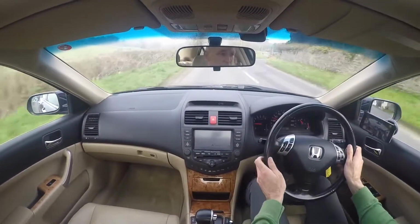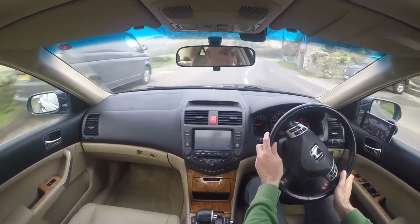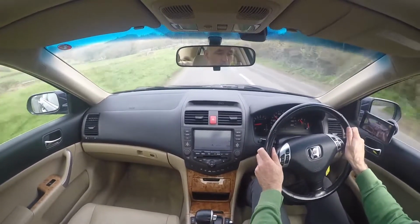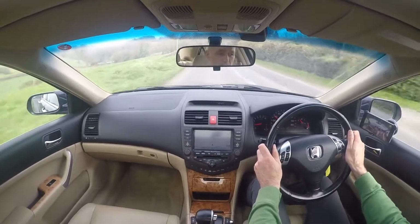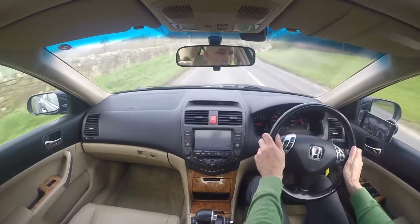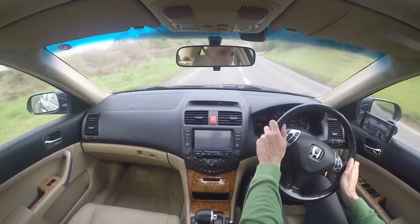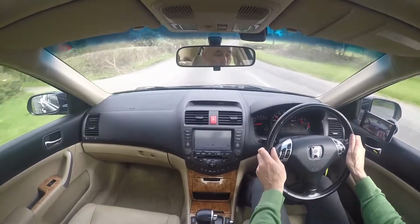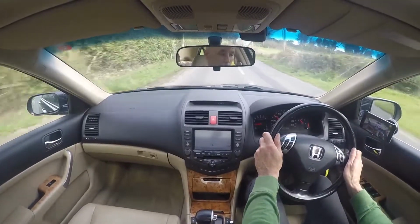Coming to the dashboard itself, classic Honda affair. Lovely, big, legible, easy to read dials. Everything works perfectly. Pixelation's all absolutely spot on in the information display. The temperature gauge is below halfway, to around about a third, which is exactly where it should be on the car, and there's absolutely no warning lights on the car at all.